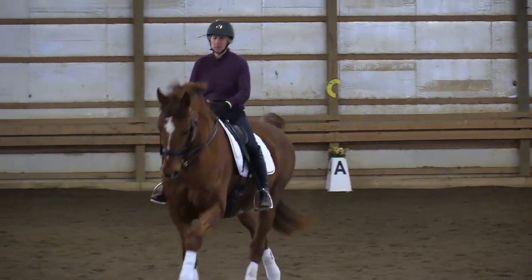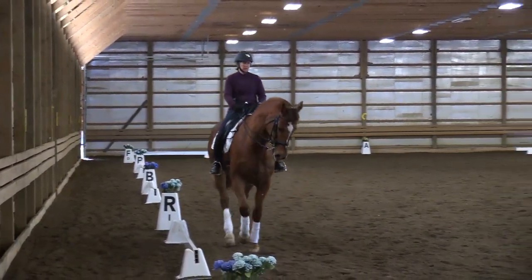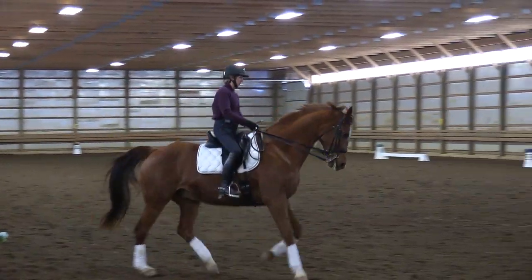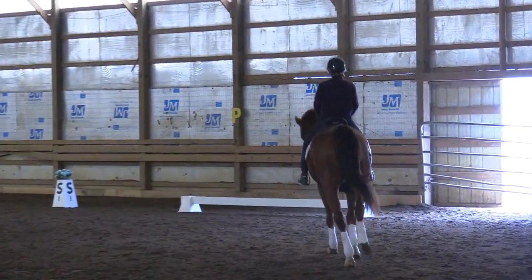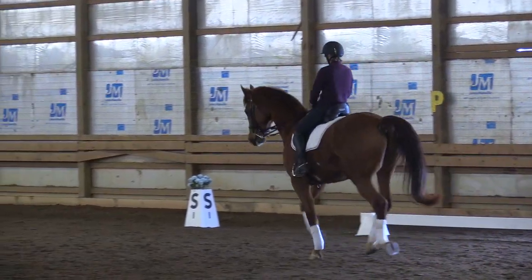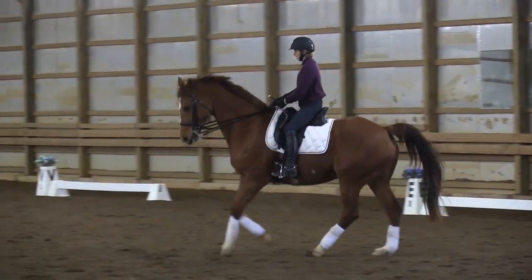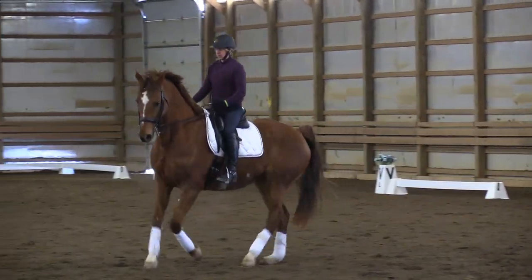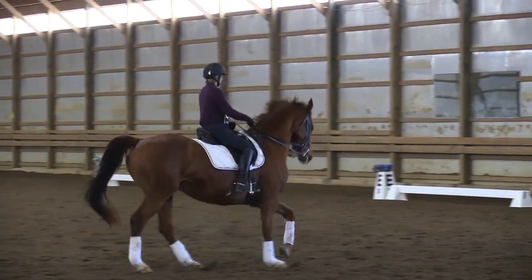Good. Nice changes. Now here again, I'm just going to use it as an example of good things she just did. This is what we're looking for. The quality of the canter before is exactly what it was in the change, is exactly what it was the stride after the change. That's what's so important, let alone the straightness. Good, now she's going directly to left. Open the left side of your body. Don't sit back and pull. Sit back and open. That's it.